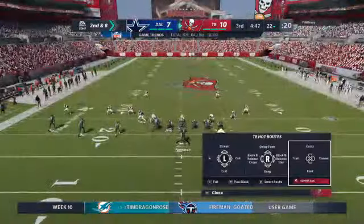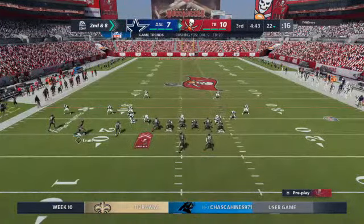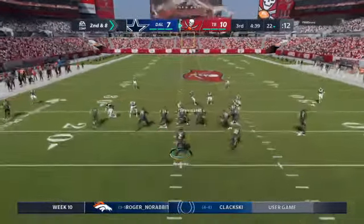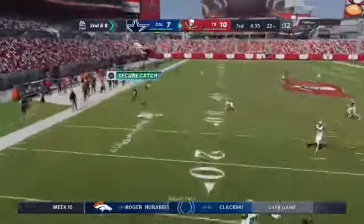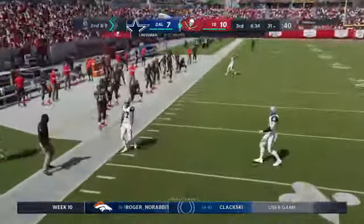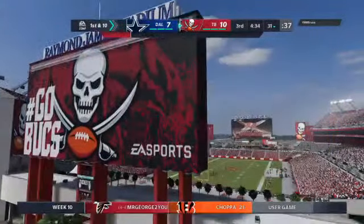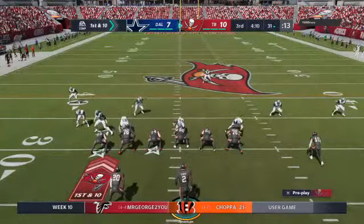From the 22, here's 2nd and 8. He'll drop to throw. And this is taken in one-handed. What a catch. 9 yards to pick up there, and it's a 1st down. 1st and 10 at the 31-yard line.